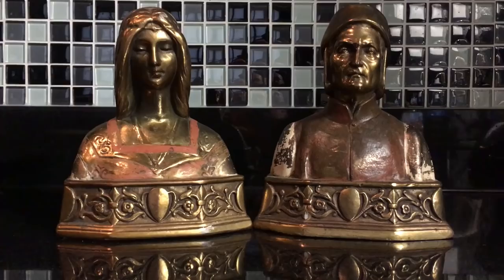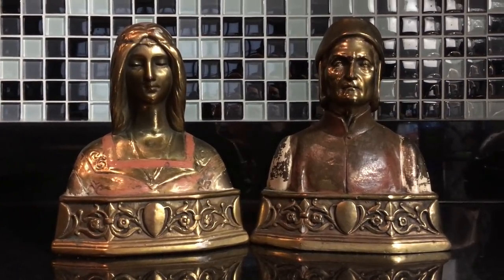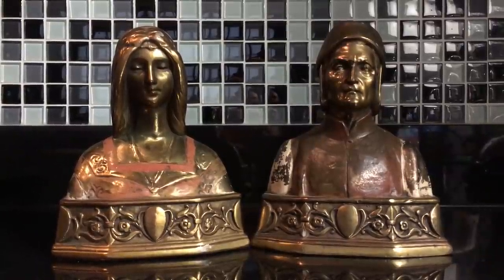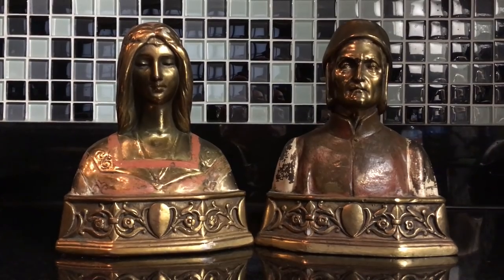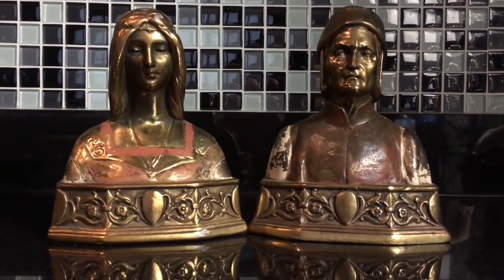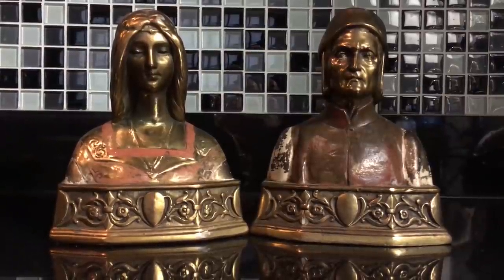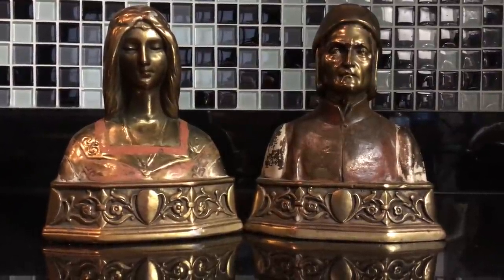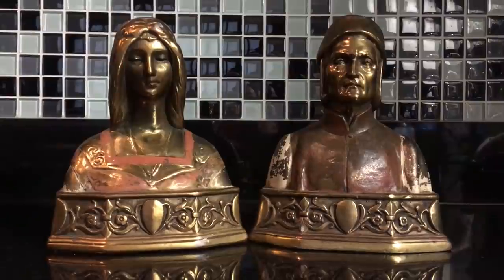I didn't do a whole lot of filming in there, but I bought something and I'm going to show you in just a second. If you're a fan of late Victorian literature, you'll probably recognize Dante and Beatrice in a set of bookends. Now, these are unmarked and I'd have to dig just a little bit to find out the maker, but several companies made variations of Dante and Beatrice bookends circa 1915 to 1930. These probably date somewhere around 1925 to 1930. Jennings Brothers made them, and Bradley and Hubbard, and probably half a dozen companies had variations.